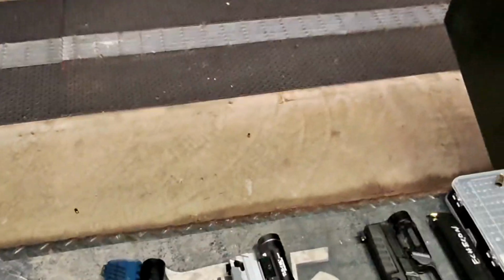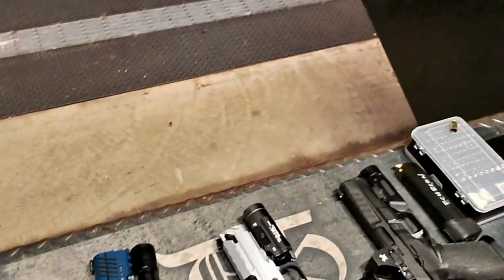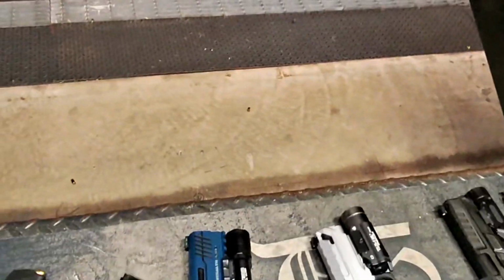So the XP Pro comes in at either $1,100 or $1,200. And the Platypus, for a base model, before you start adding stuff or doing any type of tweaks to it in the Cerakote, you're at about $1,400 or $1,400 and some change. So we're already at about a $300 price difference.